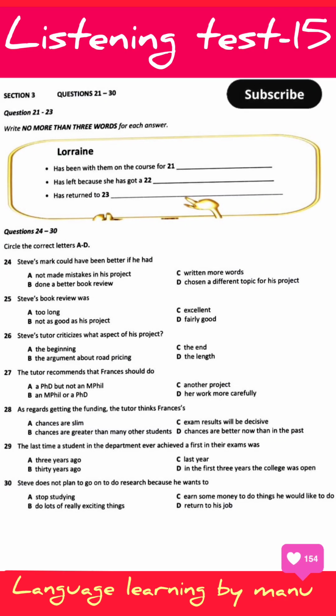Francis and Steve, hi. Now, before we start the tutorial, am I right in thinking that you haven't heard about Lorraine? No. What about her? She's already left. What? Well, she hasn't told anyone. You sound surprised. Weren't you half expecting it? Yes, but she could at least have told us, though. We've been on the course together for the past 3 years, and it would have been nice to know. She always was the sort to keep herself to herself. Yes, I know what you mean.